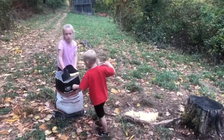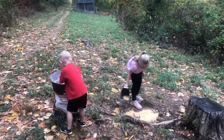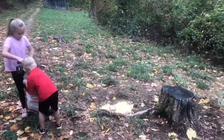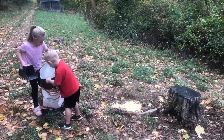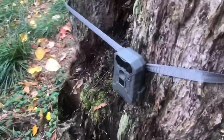But we're gonna get the rest of this corn put out. You see the kids there, this is their routine and what they do, and they like to do it, and we really enjoy seeing what kind of animals we get on there. We have gotten turkey, raccoons, deer, you name it, crows. But all right, get this camera card out of here and see what we got on it.